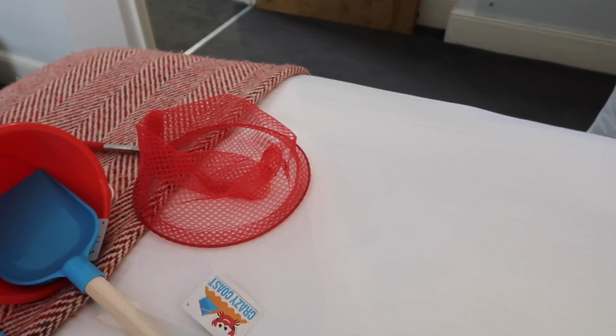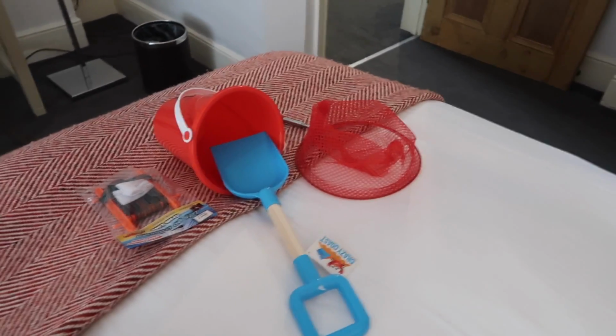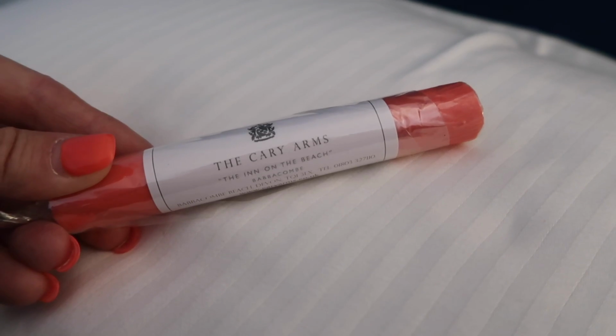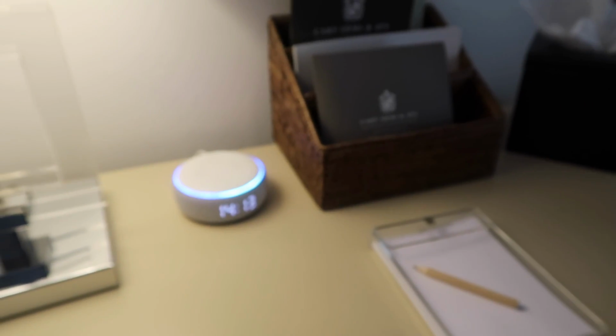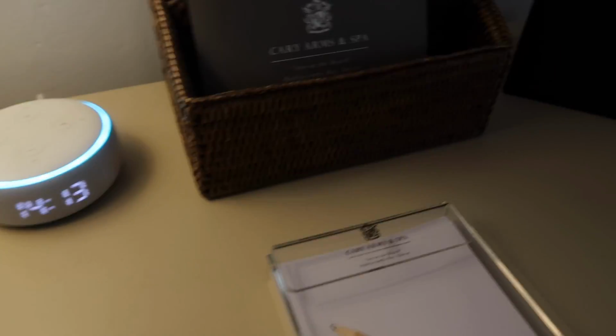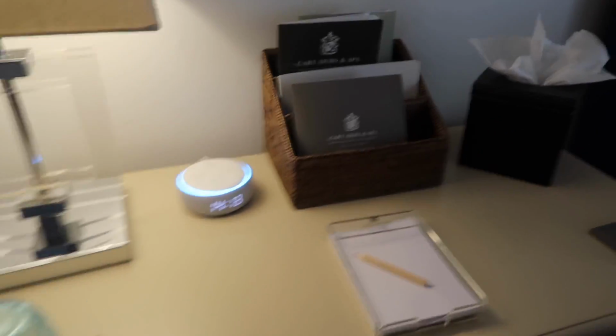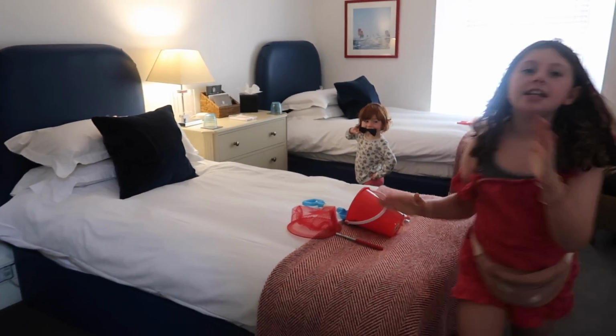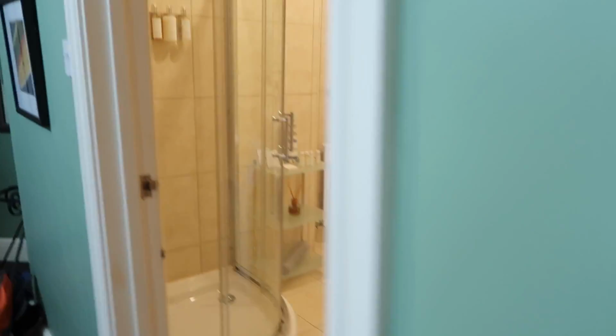So this is the kids' room in the apartment from the Cary Arms, and as you can see, all the little details were just on point. They had lovely little rocks that they left, buckets and spades, crabbing nets. There was even an Alexa in the bedroom so the kids could listen to music and set their alarms, and there was also a lovely TV in there for them to enjoy Netflix and cartoons of an evening after we'd been out walking all day. As you can see, they absolutely loved being in there, having a bit of independence, and my eldest was so excited to have her own bedroom.